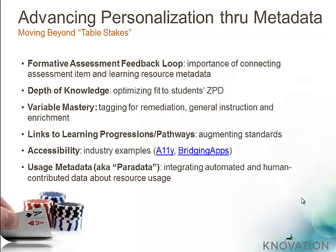metadata profiles that will help meet the market needs to push closer to the personalization promise. For example, within the formative assessment feedback loop, great opportunities to connect the learning resources to the assessment items, trying to identify those remediation needs and provide redirection. Great opportunities within depth of knowledge, trying to optimize the fit to that student's zone of proximal development. Within variable mastery, tagging resources for remediation, general instruction, and enrichment, so that teachers and students have a better understanding of where this particular resource fits within that learning process.